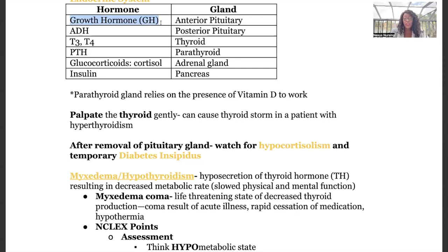Next we have your T3 and T4. Those are the thyroid hormones. Whenever you think of thyroid hormones, I want you to think of metabolism. When you have an increased metabolism, you're burning calories very fast, right? When you have a decreased metabolism, you're burning calories very slow. So T3 and T4 are controlled by your thyroid gland right here on your neck.